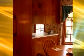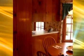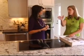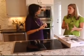Nice. So it feels larger as well. It does. Now the functionality, was there an island before? There was no island. We basically removed a wall here that housed her double ovens, and so we created an island. It was one of the features that she really wanted for this space. So we clipped a wall to create the space so people could walk smoothly through.